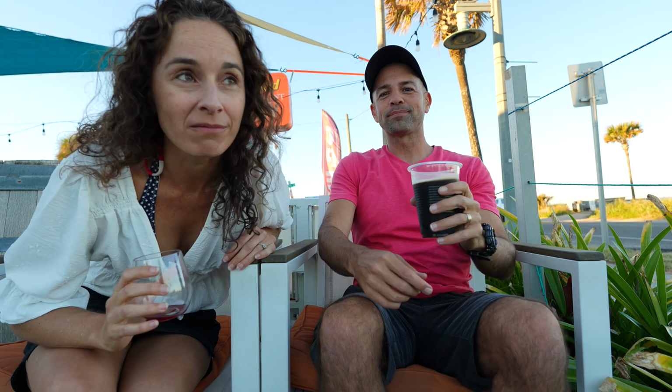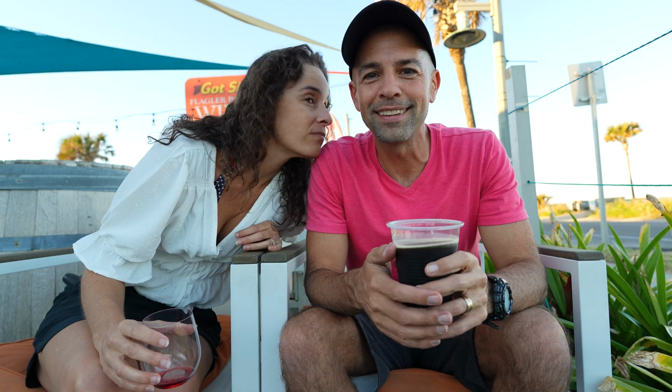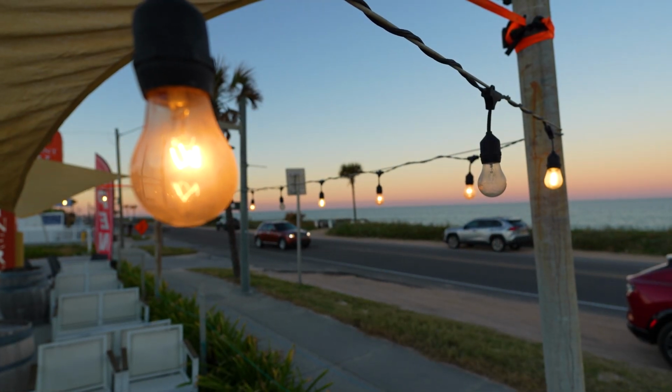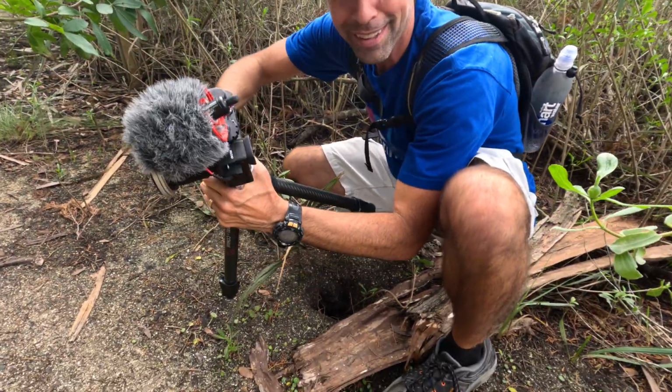This is a really, really nice spot. It kind of feels like a California-esque, but definitely in Florida. I love it. Oops! You're right over a hole. I know, hopefully nothing comes out. What is that? I don't know what that is.